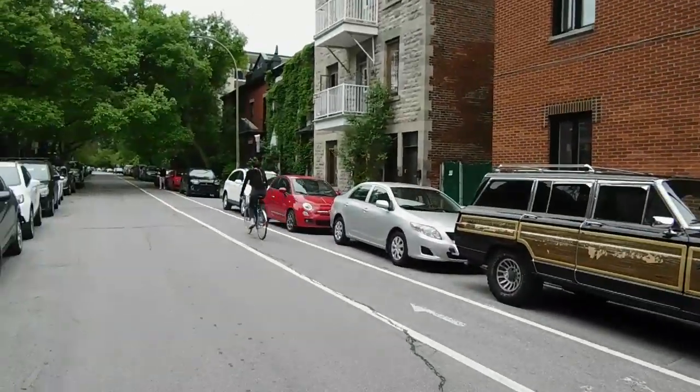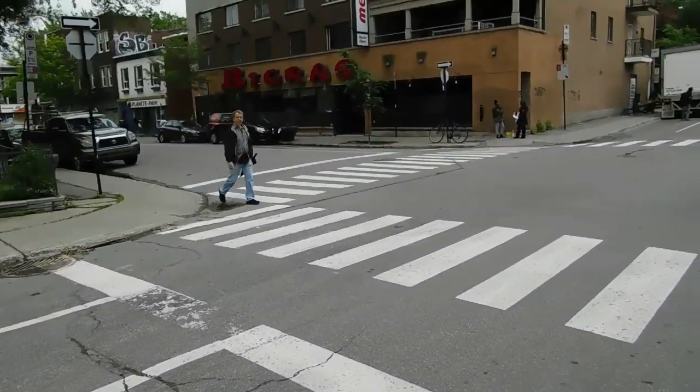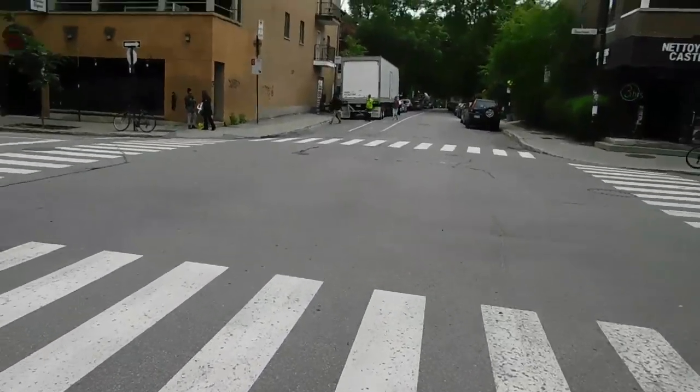Oh yes, and of course, the Plateau is what I call the capital of cycling in Montreal. It's like a little Saigon, you know?